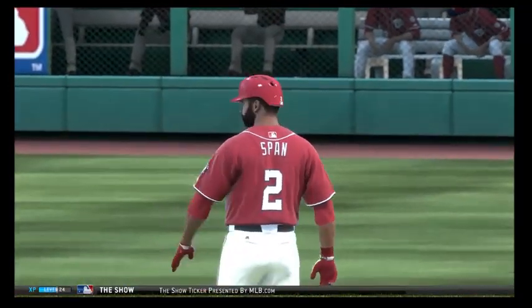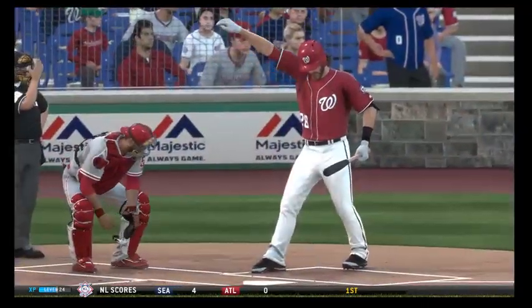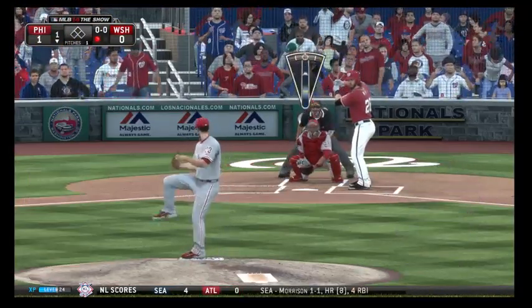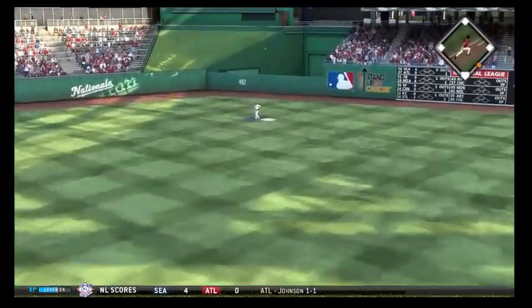Well, he had the right idea at the plate because you figure with the left-handed pitcher out there, he's going to fall off to the third base side of the mound. So he tries to drag this thing down the right side with him. But a nice job there to readjust and then make the throw to first.